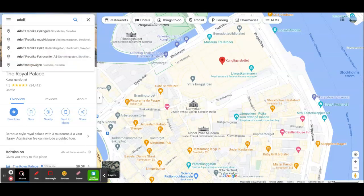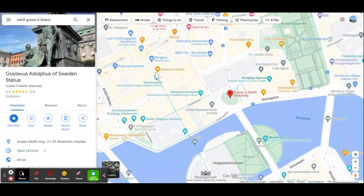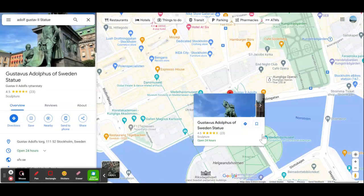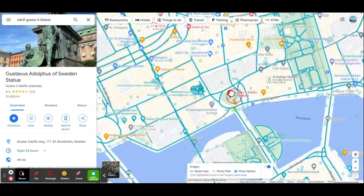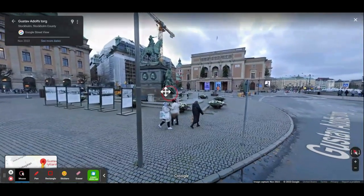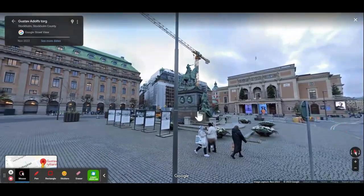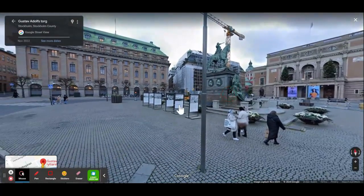Next, we're going to move on to the equestrian statue of Gustav II Adolf. So we're going to get a street view of that. This is the Gustav II Adolf statue, an equestrian statue that was constructed by Pierre Hubert and Johan Tobias Sergel. The statue was inaugurated on November 17, 1796.